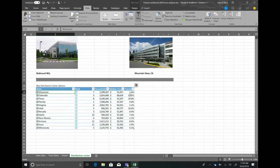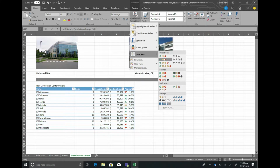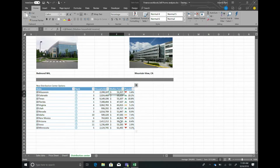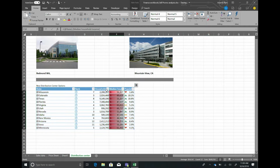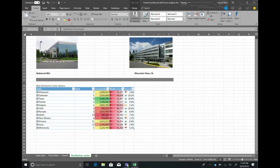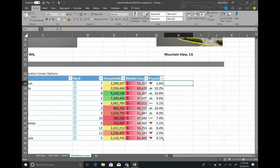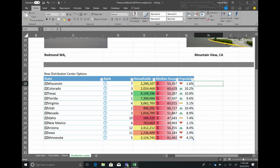Let's format this so that I can make my decision a little better by using conditional formatting. So I'm just going to go in and say, let's use some icon sets. Here we go. Let's put in some data bars here. And I'm going to use one more different type of data bars, which is color set, right? So now I've made this analysis. I have this data, and I can really make an informed decision.